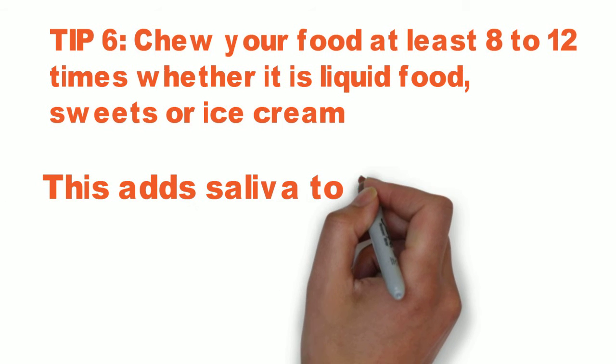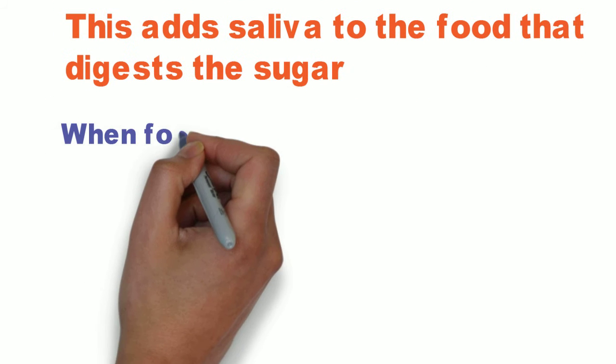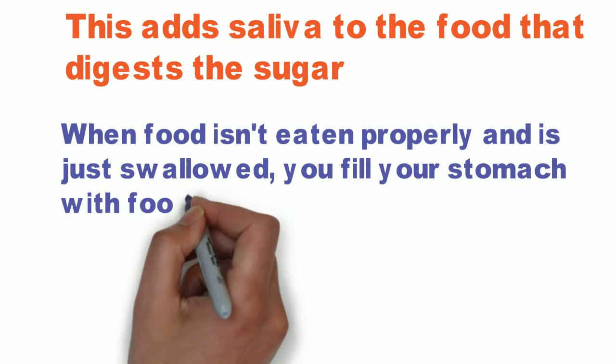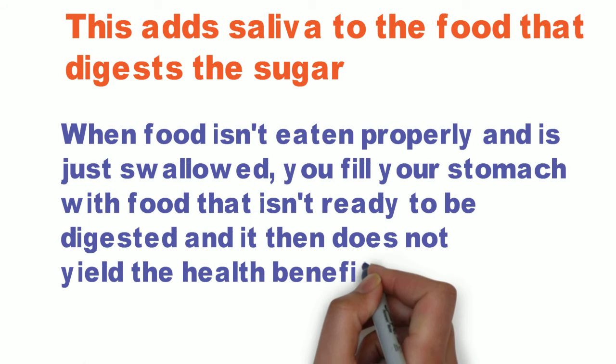Tip 6: Chew your food at least 8 to 12 times, whether it is liquid food, sweets or ice cream. This adds saliva to the food that digests the sugar. When food isn't eaten properly and is just swallowed, you fill your stomach with food that isn't ready to be digested, and it then does not yield the health benefits that you need.